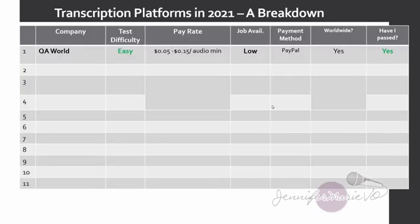So the first one is QA World. QA World has a very easy test. You just have to listen to a file, transcribe it. It could take you like 5 minutes, depending on your English level to get accepted. The pay rate is very low. Look how low it is. It is between 5 cents and 15 cents per audio minute to start. So this is a very low pay rate.